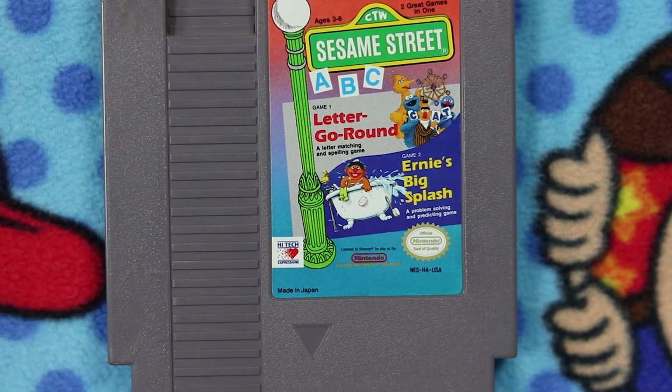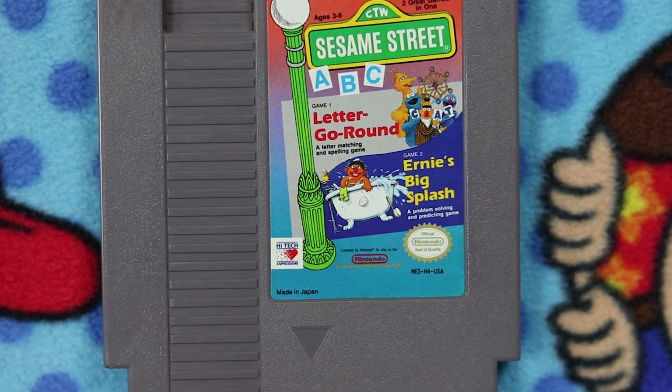And then, I don't know if I showed this one already, but this is Sesame Street ABC, Let Her Go Round, and Ernie's Big Splash. Again, I guess it was a Sesame Street theme. But it's getting harder and harder to find titles that I don't already have. I think I'm sitting around 400 NES carts, or pretty close to that. So it's getting harder. There are a ton of common games I still don't have, just haven't been able to find them locally yet. But the hunt goes on, I guess.